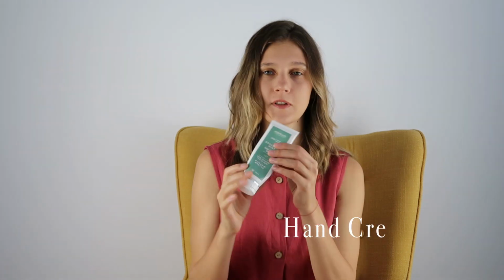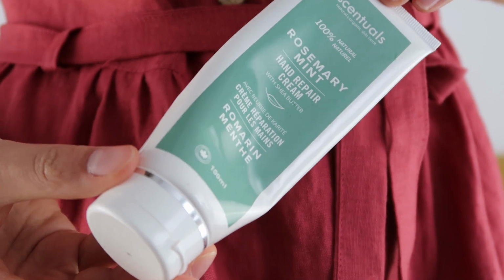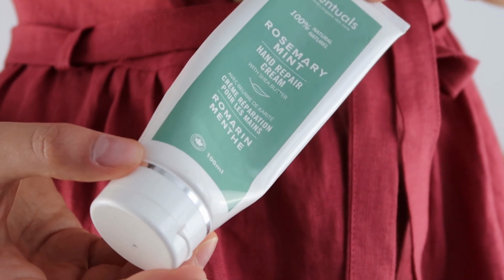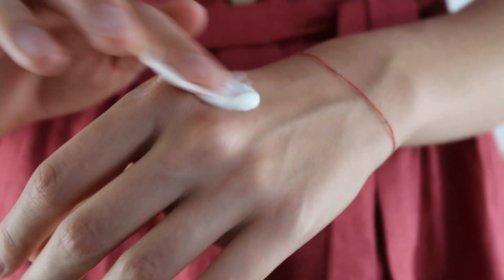And then I have this rosemary mint hand cream from Sensuals. I'm almost done with it actually. It does have a little bit of a thicker texture, generally works really well for my hands, especially in the winter. I probably wouldn't recommend it for your body because I don't feel like it really moisturizes the body that well, but it works pretty well for your hands, and I think it's like $7 or $6. Pretty good natural product. So this is my first important step of a body care routine, moisturizing.